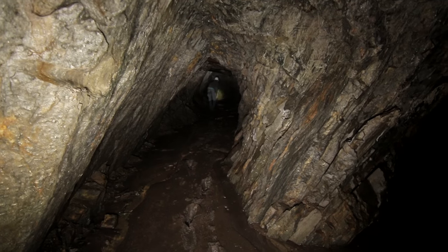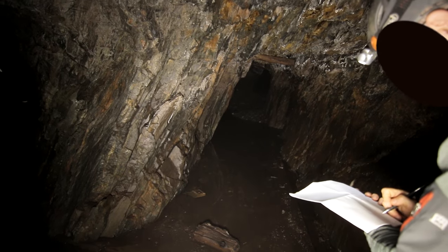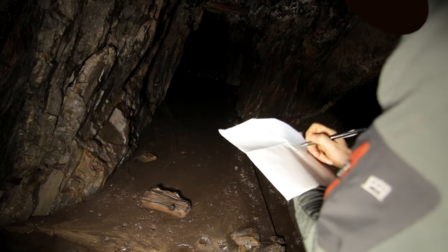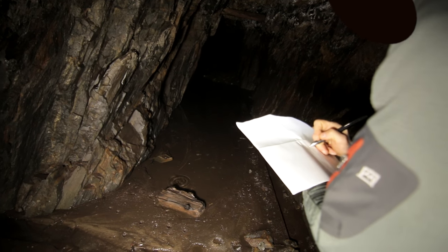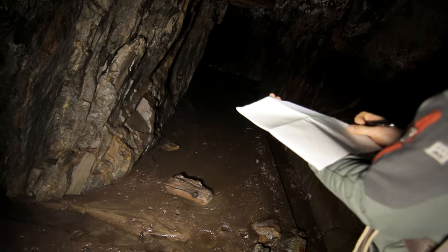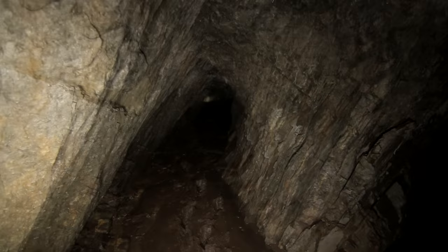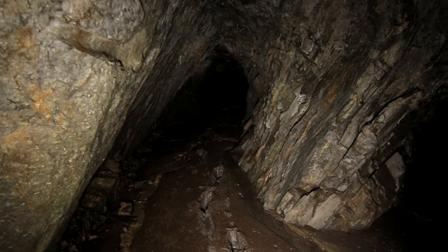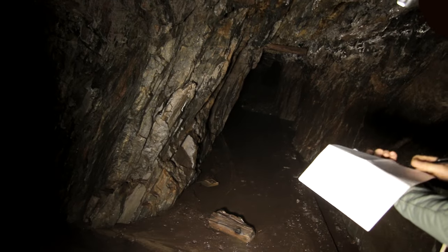All right, here's the left. Here's the tunnel we were already on. He's mapping away, trying to get this recorded so you can enjoy the beautiful map making in the video as we go. Anyway, we always do side passages on the way back, so we continue with the main haulage tunnel.